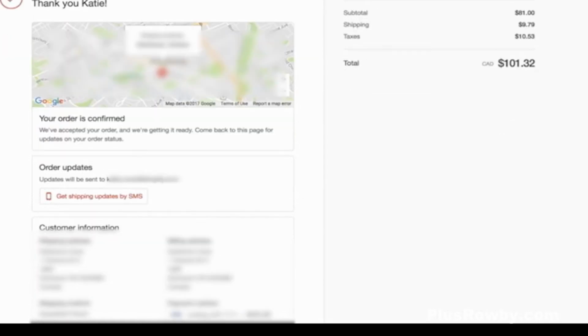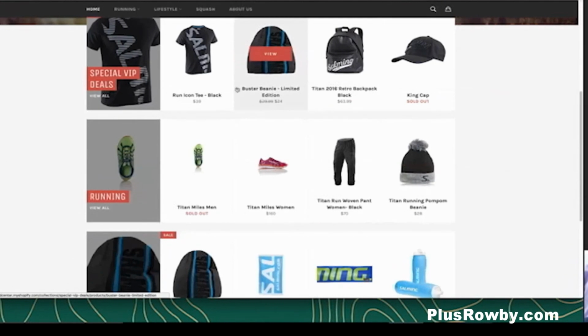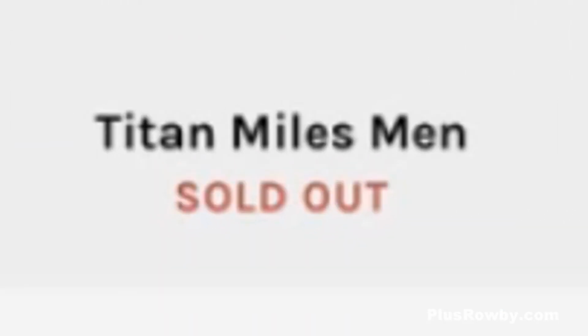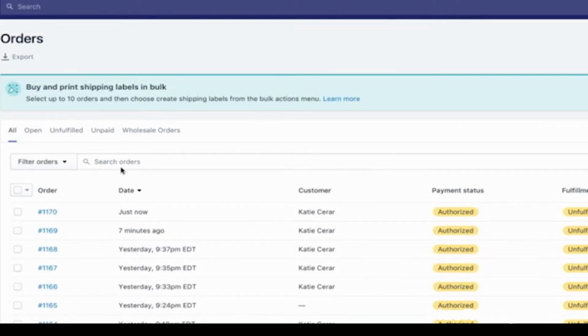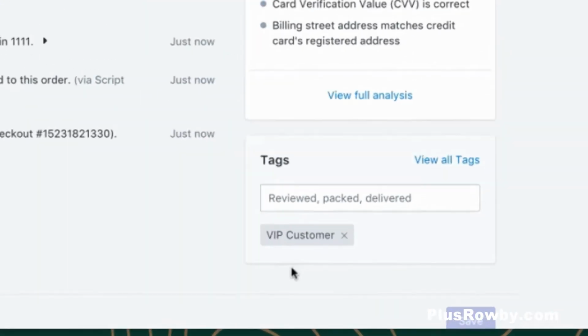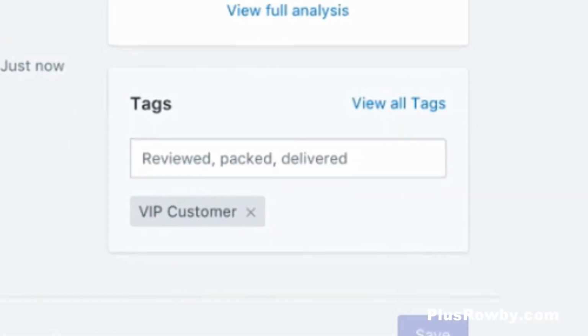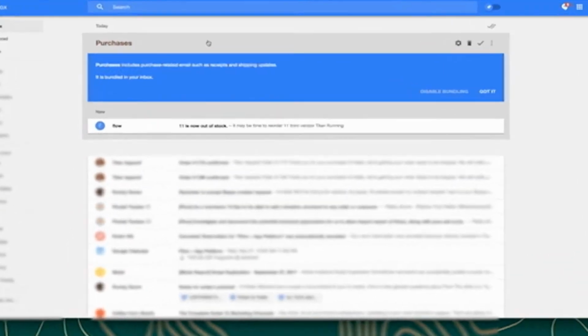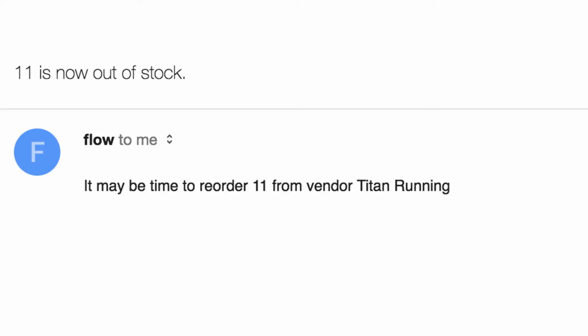Okay, so there's a few things here. For one, the shoe is sold out and not available for purchase. So we now have an order from a VIP, which is this one, and we see that has also been tagged as VIP customer. So that was that pick and pack scenario that we talked about. And we also see here that I've got this great new email. It may be time to reorder size 11 from the vendor Titan Running.